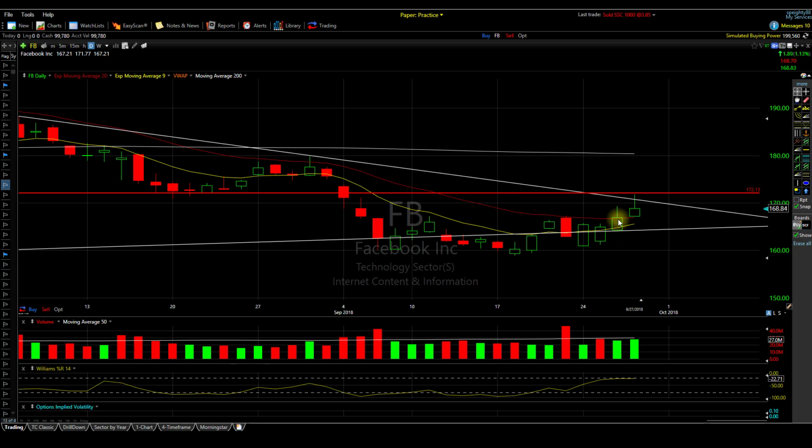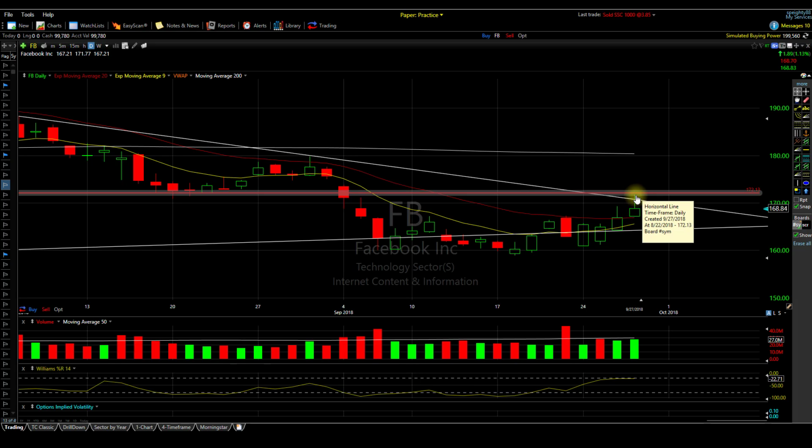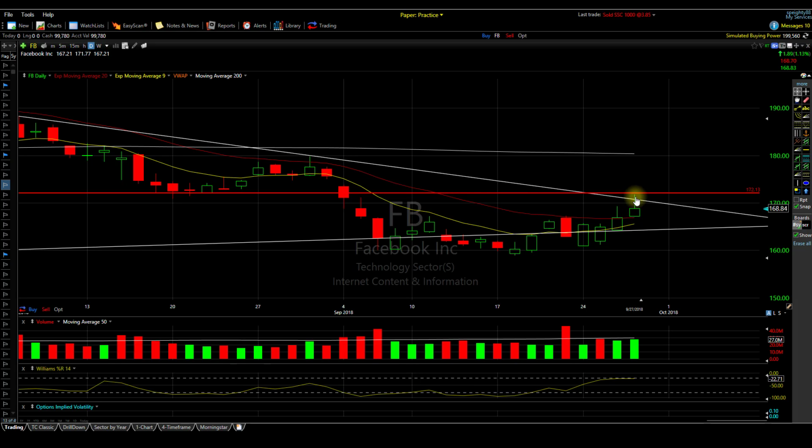Another thing is you see these wicks here. Basically what these wicks mean is it opened here, it moved all the way up, and sellers came in and pushed the stock back down. Same thing here. Buyers came up and pushed it all the way, however weak hands prevailed and sellers sold their stock at a cheaper price, pushing this all the way back down, creating a shooting star on top of an uptrend, which is typically a bearish candlestick.